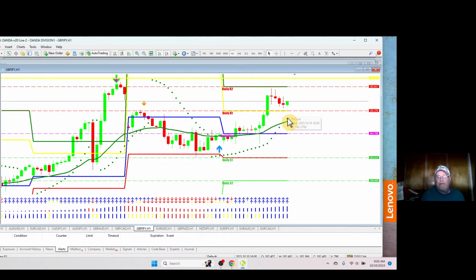I would think they're going to try to drive it down here to get in and then push it up. Because if they push it up into here, then it's more of a sell instead of a buy.